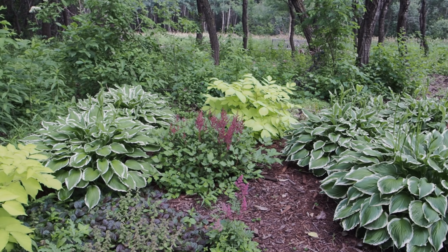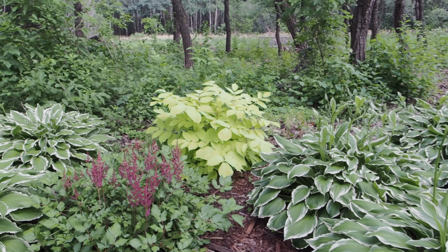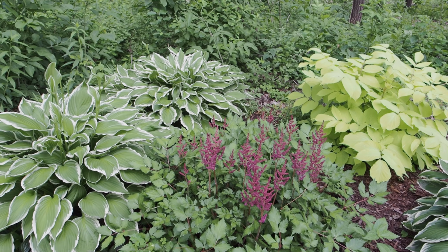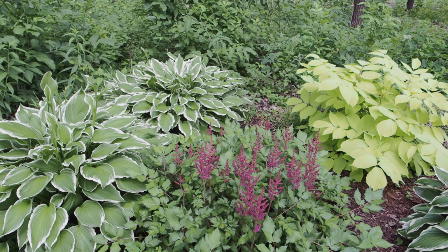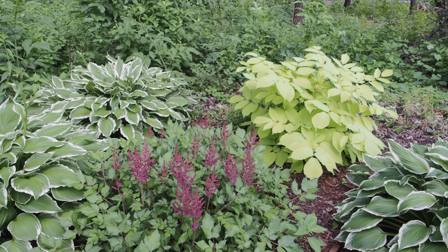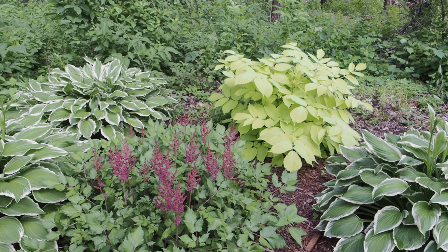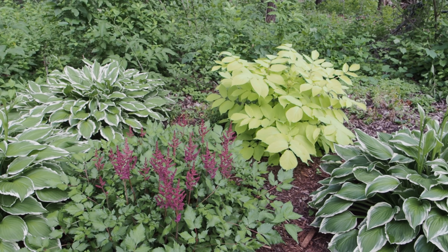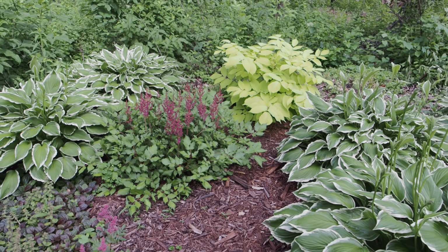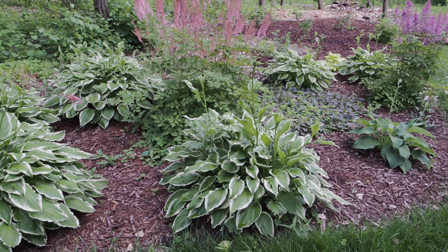This one isn't open yet, but this was here when I moved in, so I'm not sure. I believe it could be Visions in Red, but I'm not positive on that one, or Astilbe Fennel. But that'll probably be blooming by the time I do my next garden tour, so stay tuned for that. But this will just get really striking from afar, and it could be flooded back here and these would do fine.